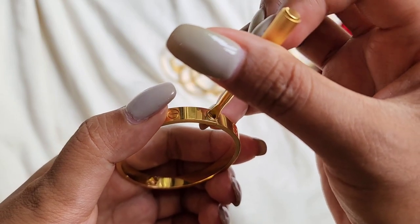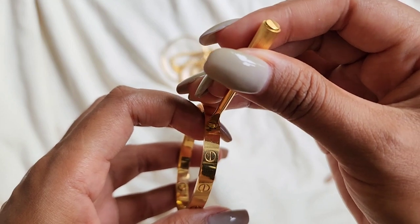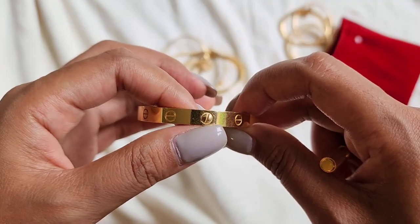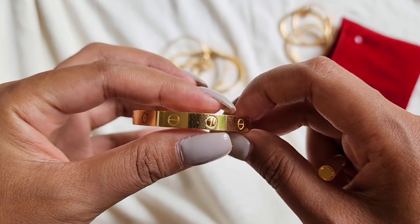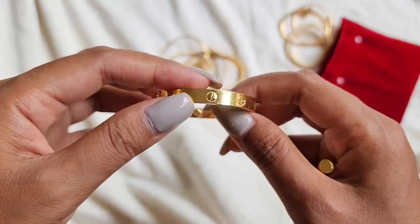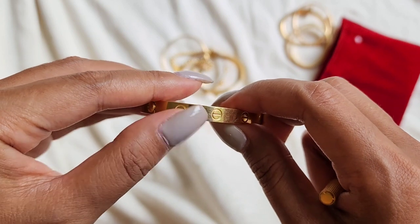If you have a husband or boyfriend or someone who can help you close it, it's much easier. When the screw is in this position on the Cartier Love bracelet, it means closed, locked. This bracelet is super iconic. I have a lot of scratches on this bracelet.